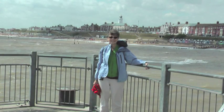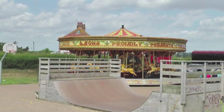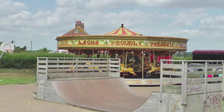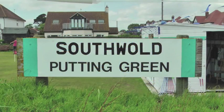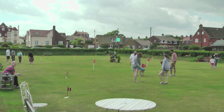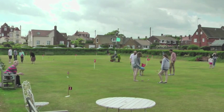Walking out to the end of the pier, we got an even better view looking back towards town. If you have kids, Southwold is a great place to visit. Opposite the pier is a merry-go-round and a skateboard ramp. Next to the merry-go-round and the skateboard ramp is the Southwold putting green. So there's lots of things for kids to do just in the Southwold Pier area.